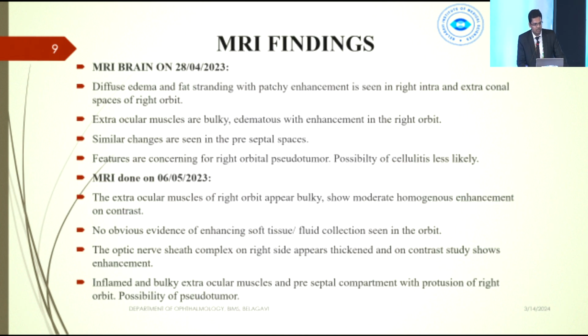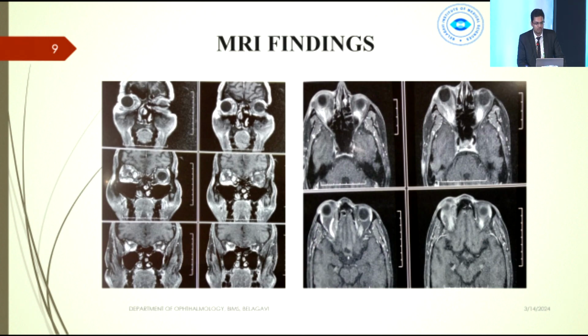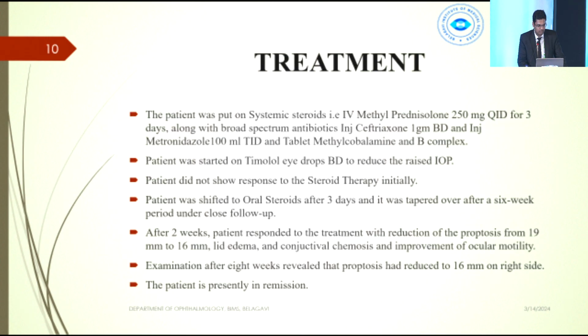MRI finding: the patient presented with an MRI done elsewhere. On admission, the MRI showed features concerning for right orbital pseudotumor. The possibility of cellulitis was less likely. As the patient did not respond to the treatment, MRI was repeated after 1 week. An almost similar picture was seen. Inflamed, bulky extraocular muscles were seen, with protrusion of the right orbit in the preseptal compartment. The possibility of pseudotumor was noted. These are the orbital images showing right eye bulky extraocular muscles.